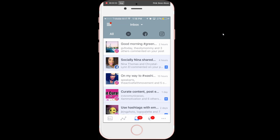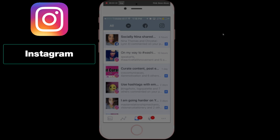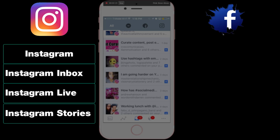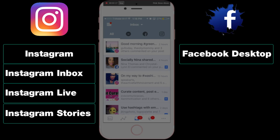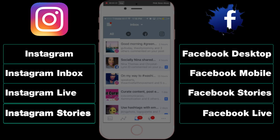So, anyways, the reason they created this inbox was really because, as you know, we have so many applications. We have our Instagram, we have our Instagram inbox, we have Instagram Live, we have Instagram stories, we have Facebook desktop, Facebook updates, Facebook stories, Facebook Live. There's so many things to keep track of. And so Facebook says, and I'll include the article below, that they really wanted to make sure there was one unified place that you can go to make it easier.